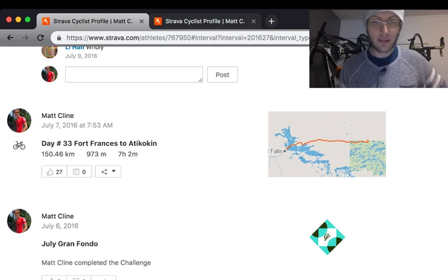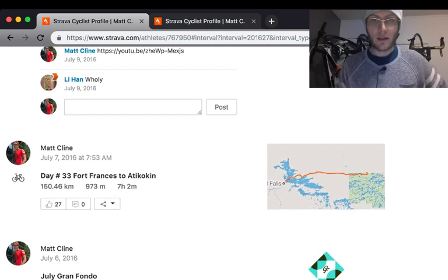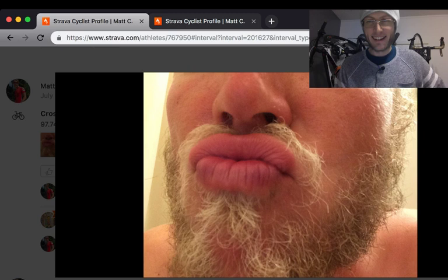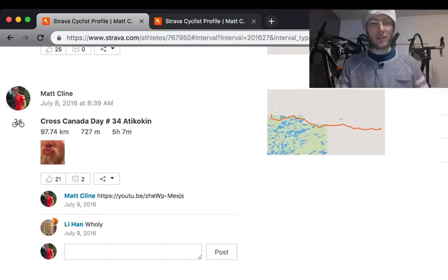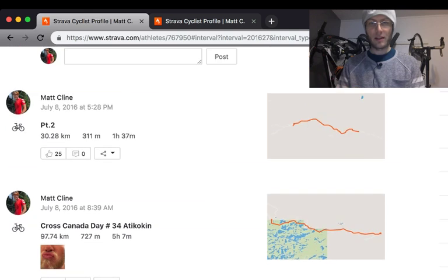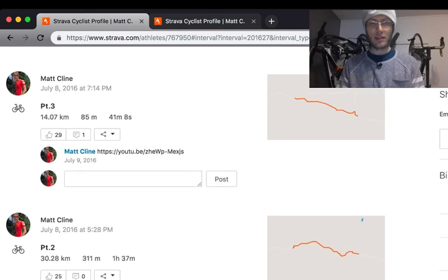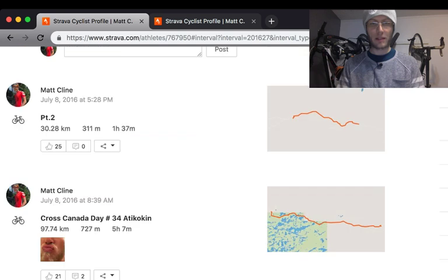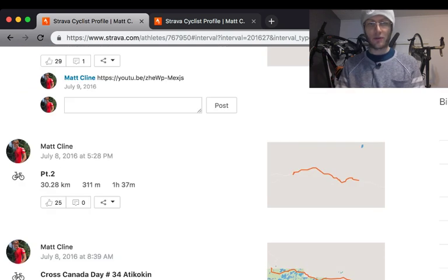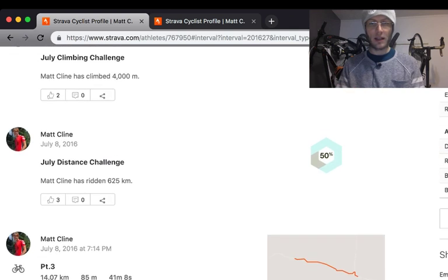Actually, hundreds of thousands, if not millions of people live out in the bush there, so all the power to them. Keep on going. As you can see, the beard's getting a little longer now. I don't shave for the entire trip as well. 30 kilometers, 14, that was a long day. My Garmin was messing with me, so I have 3 parts to this one. It would have been like 145 kilometers that day.